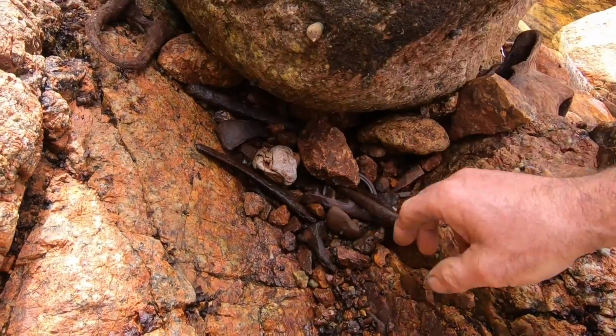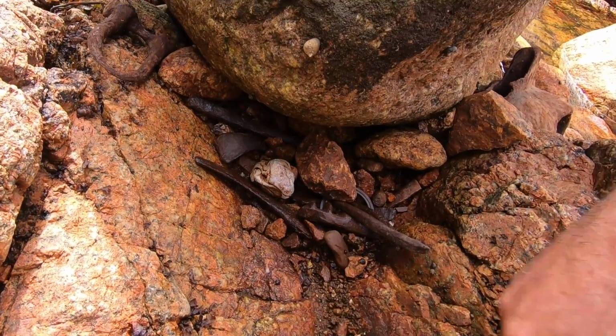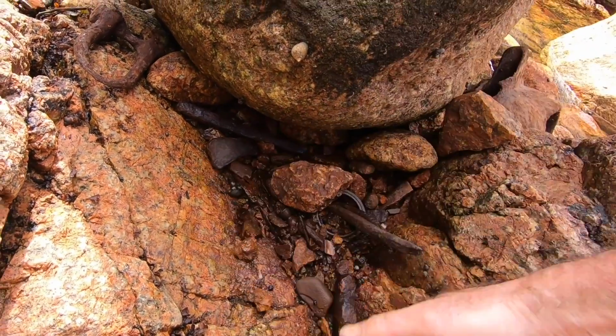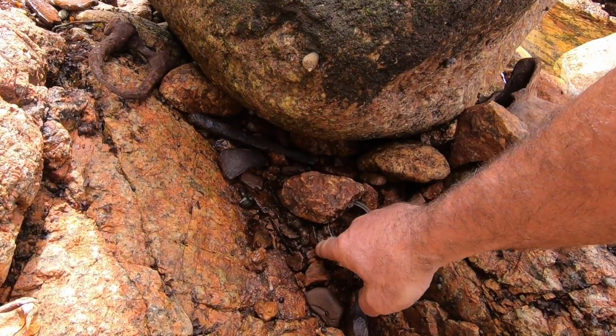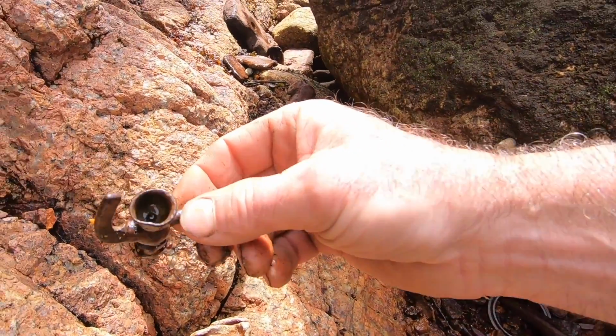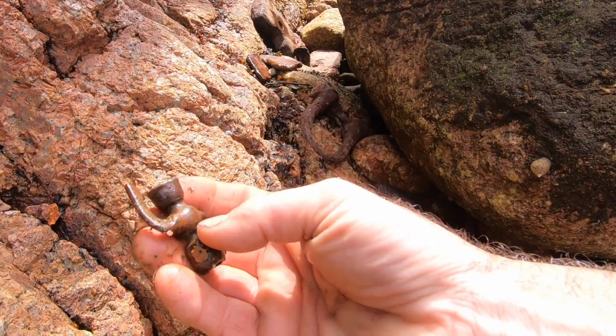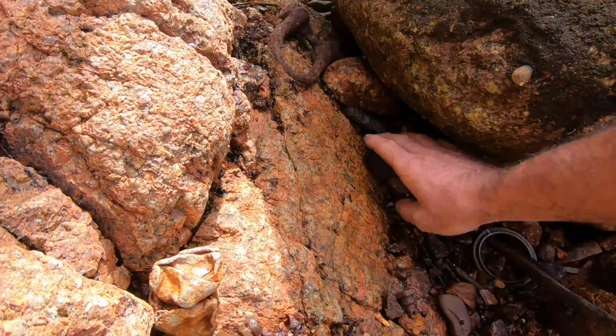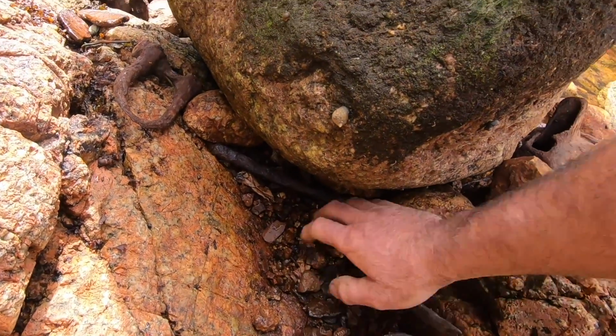Could easily be pirate coins out here, huh? Any coins are probably down deeper because they'll get wedged down in there. Giant chunk. Oh, looky. What's that? I thought it was a pot pipe. Oh, no. It's a little fitting of some sort. I don't know what that is. Probably a steam let off for a steam system.